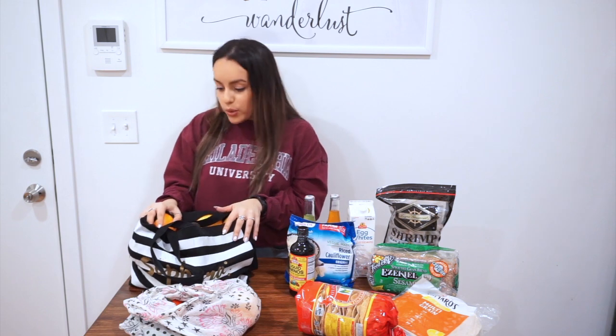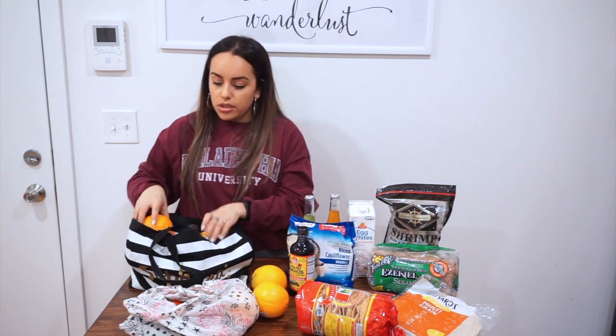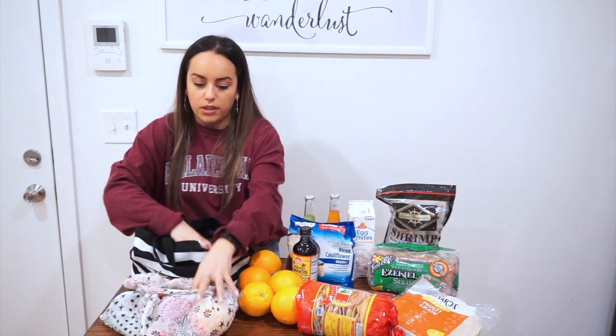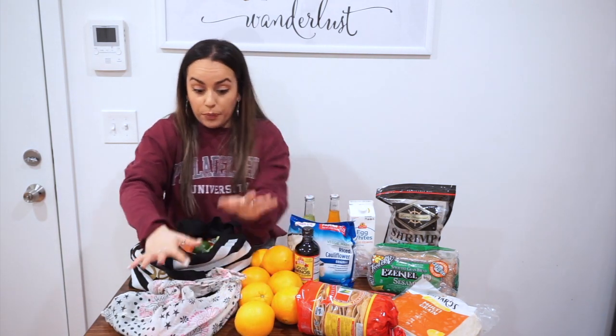Now moving on to the produce part of it, I have been on a huge orange and apple kick. So in the morning I'll usually have an orange with my breakfast. So I got like 7 oranges because I love eating them with my breakfast now. It's like if I don't have an orange or an apple with my breakfast, I don't feel like I really ate. So there's a bunch of those. Please don't roll off the table.